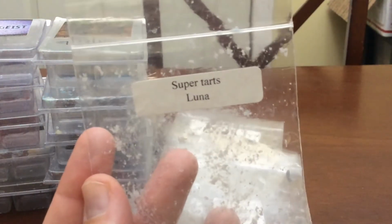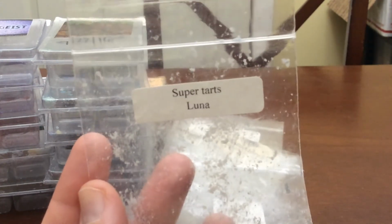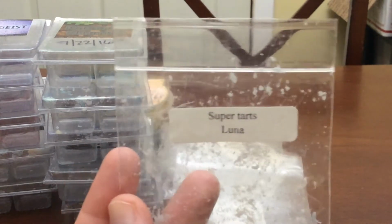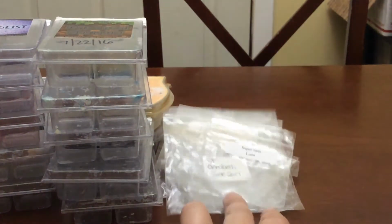Luna. Luna is one that is hit or miss for me. Sometimes it can smell really strong. Sometimes it doesn't. This time it really did not have a very strong throw, and that's okay because it was just a sample, so I was fine with it.